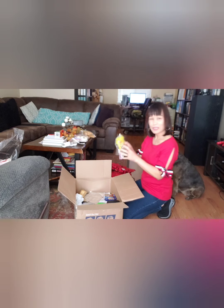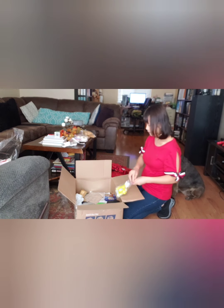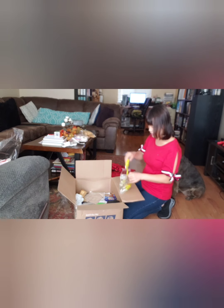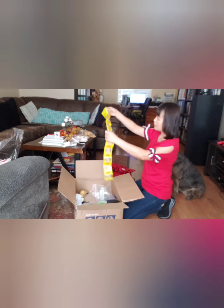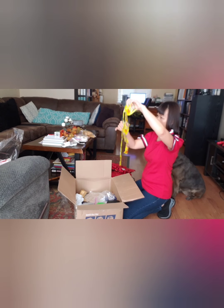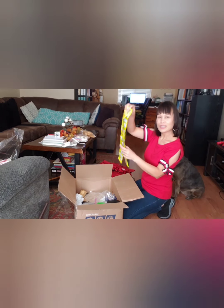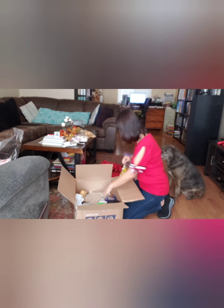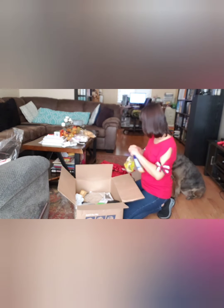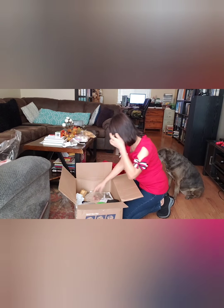Oh, and then I got magic syrup. I don't have magic syrup. How many do I have? Oh, isa kadusina. Isa kadusina. 1, 2, 3, 4, 5, 6, 7, 8, 9, 10, 11. Yeah, isa kadusina. Oh, I have another dried mango. Another dried mango.